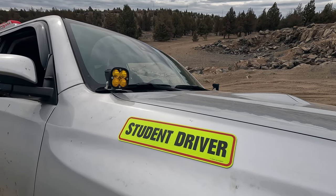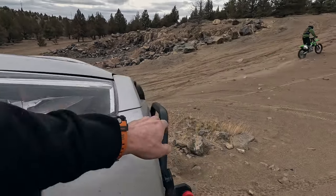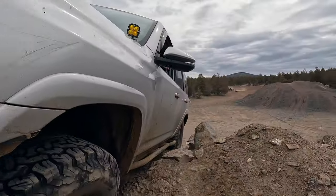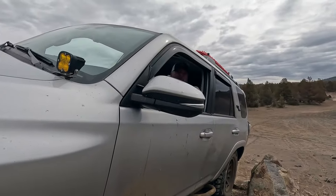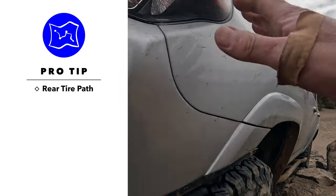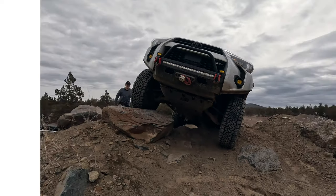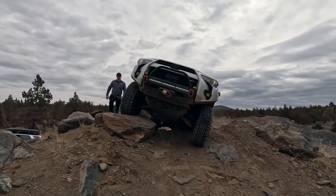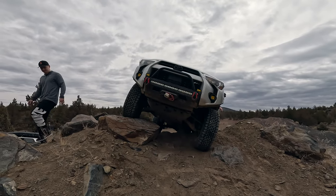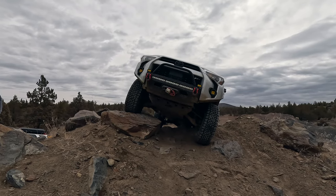And now here's the pro tip, and here's where most people mess up. As we go around the vehicle, you'll notice you have to take into account not just the path of the front tires, but also the path of the rear tires. Here, I don't want Steve to come straight off that rock and drop down hard. It would be better if he was just a little bit more driver side, but I have to keep in mind those rocks by his rear tire. What I forget is that Steve has a front camera.